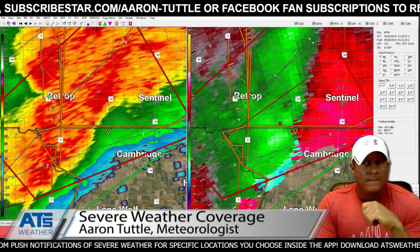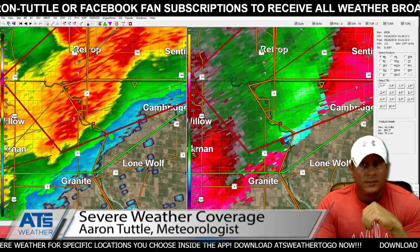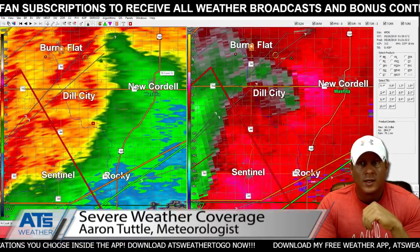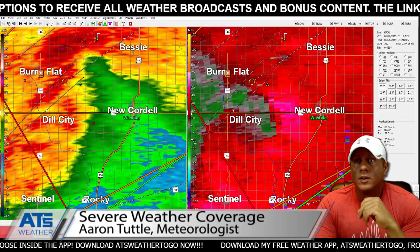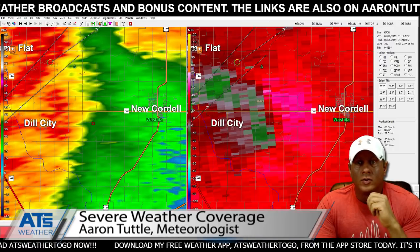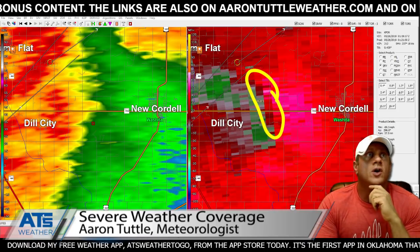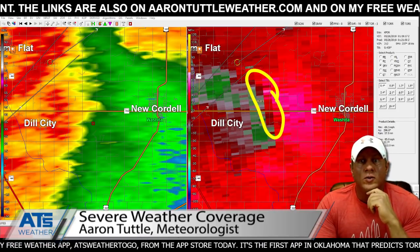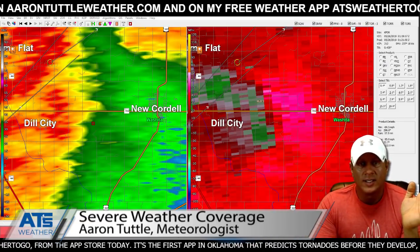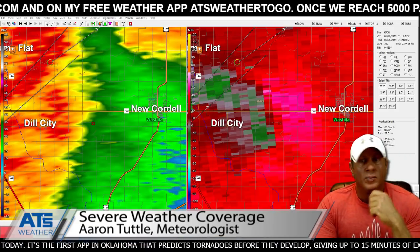Okay, let's go back down here to southwest Oklahoma. No. Okay, let's go back up here to Dill City. So west of Cordell by one, two, three, four miles, the residual wall cloud structure in this zone, and that's all you're going to see. You won't get a funnel out of that. You will not get a tornado out of that. And it hasn't done anything of consequence in the last 20 minutes, just so you know. It's done nothing. It's broad, it's weak.